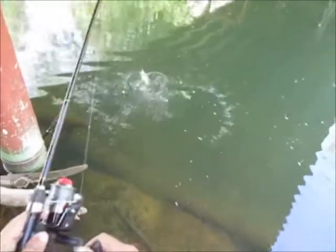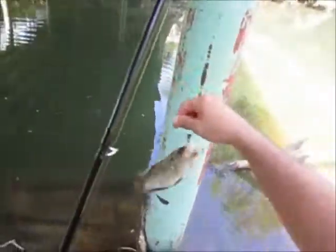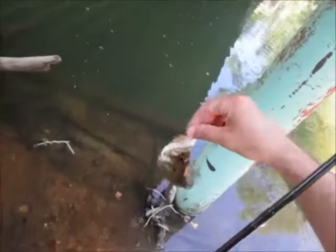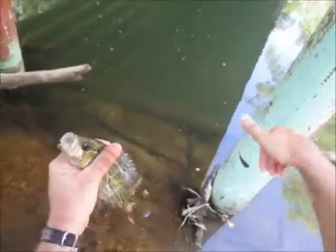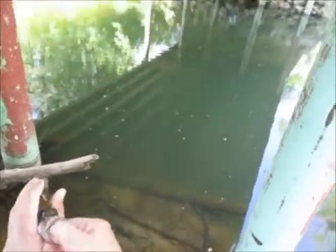Yes! Another goggle eye on the swim bait. I just threw it in before I was gonna walk away and caught a goggle eye. And this one ain't bad. He's actually 6 inches, almost 7. Folks, I got what I came for, and this is the biggest one of the year, sadly enough.